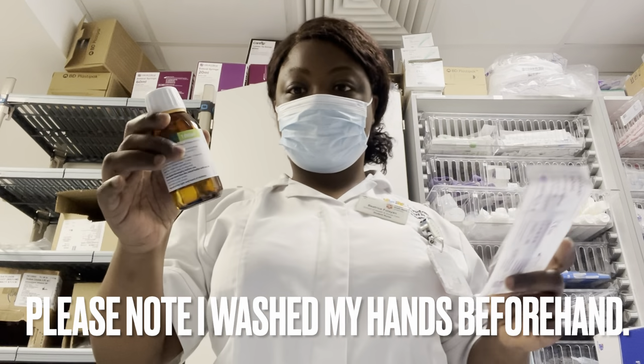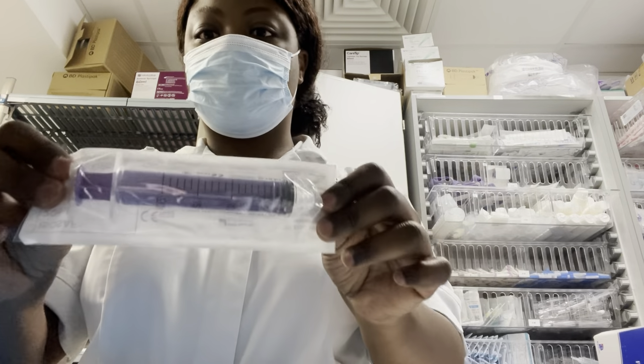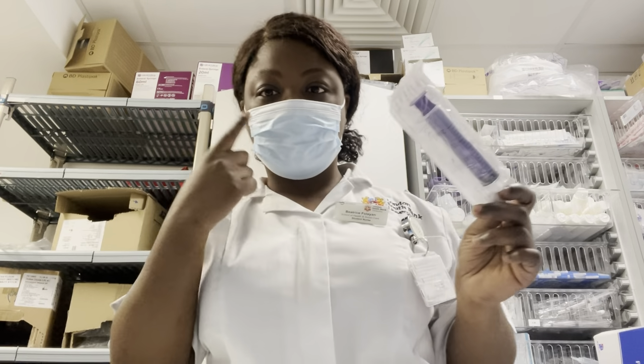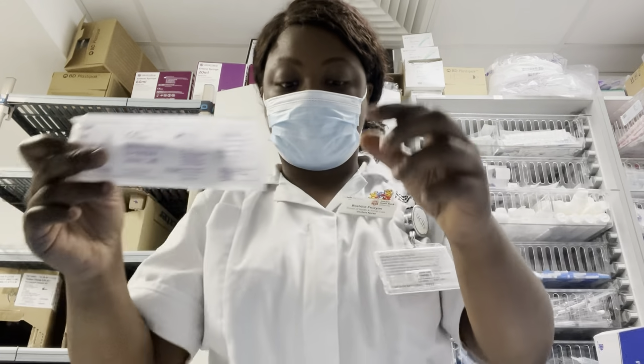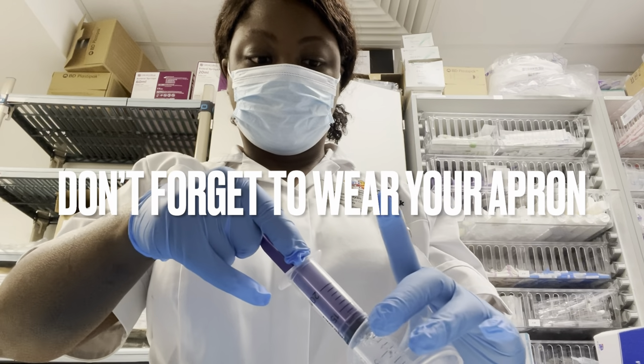So here I have peppermint water, sorry. And you always use these purple ones for oral syringes, so anything to do within the mouth, you have to use these purple syringes. Okay. And you withdraw.